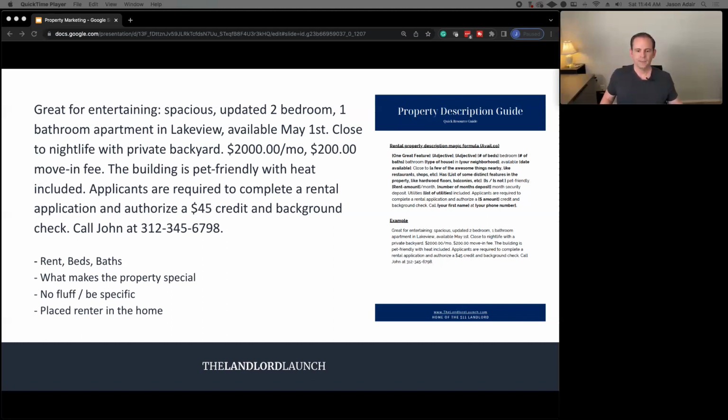It's taking that rental property description magic formula and plugging in the information. And if you are good with that description, if you want to run with that and see if that generates results, then do it. And I like this because, one, what does it do? When we go back and look at what a property description should include, we want the rent, beds, baths in there. We want to list what makes that property special. We want to do it in such a way that's specific and doesn't add a lot of unnecessary fluff. And we are placing the renter in that home. This building is pet friendly with heat included.